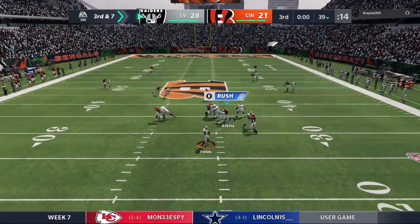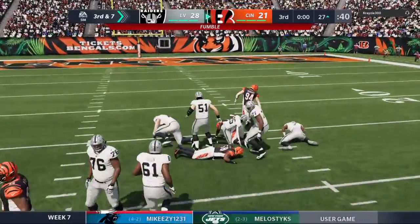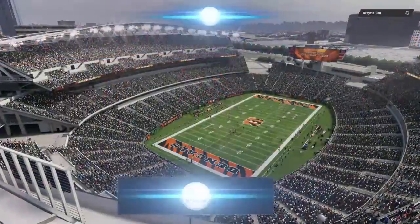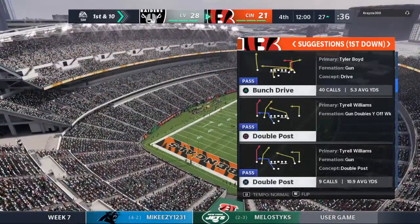Now they'll throw here out of the gun. Nowhere to go here. He lost the football. And the Bengals have recovered it. So it'll be a change of possession on the turnover. When we get back, we'll return with more after this.